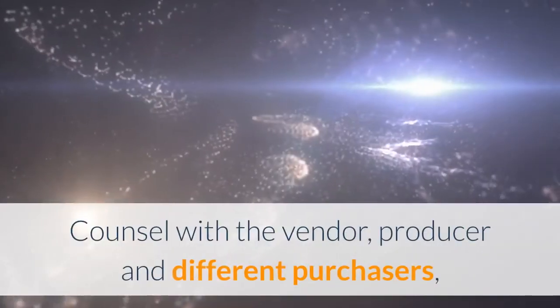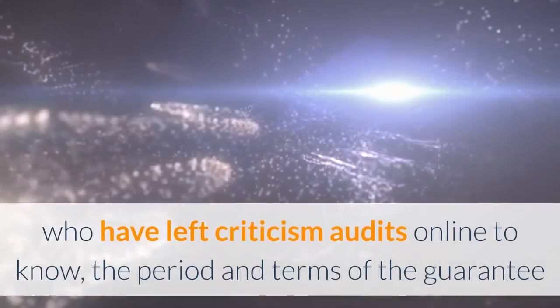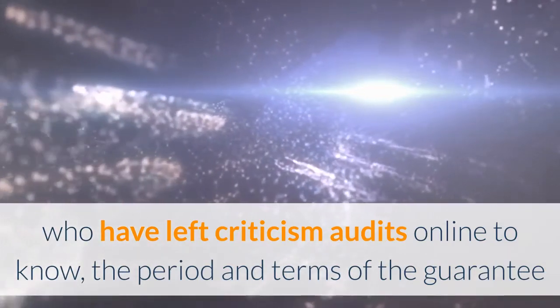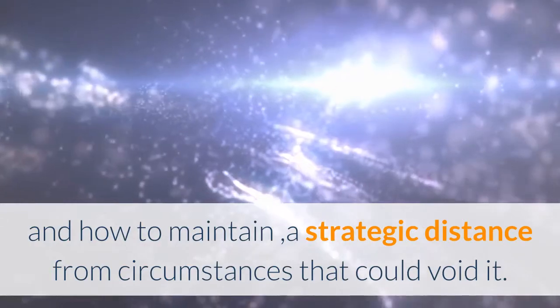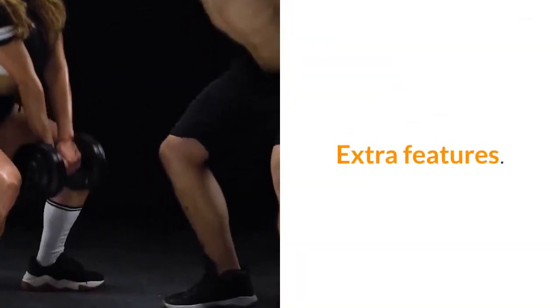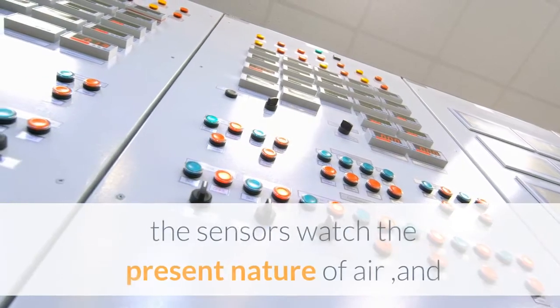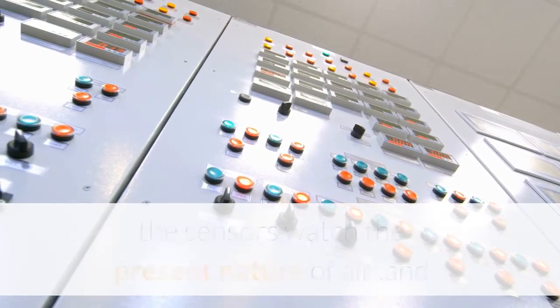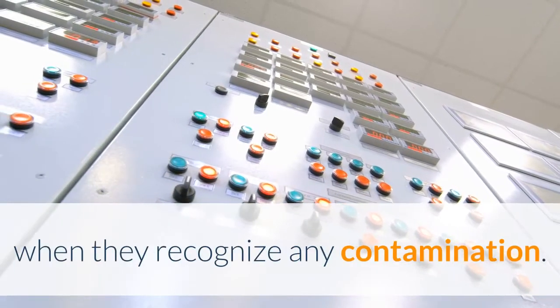Counsel with the vendor, producer and different purchasers, who have left criticism audits online to know the period and terms of the guarantee and how to maintain a strategic distance from circumstances that could void it. Extra features. Sensors. When you actuate the auto mode, the sensors watch the present nature of air, and consequently start filtration with the best speed setting when they recognize any contamination.